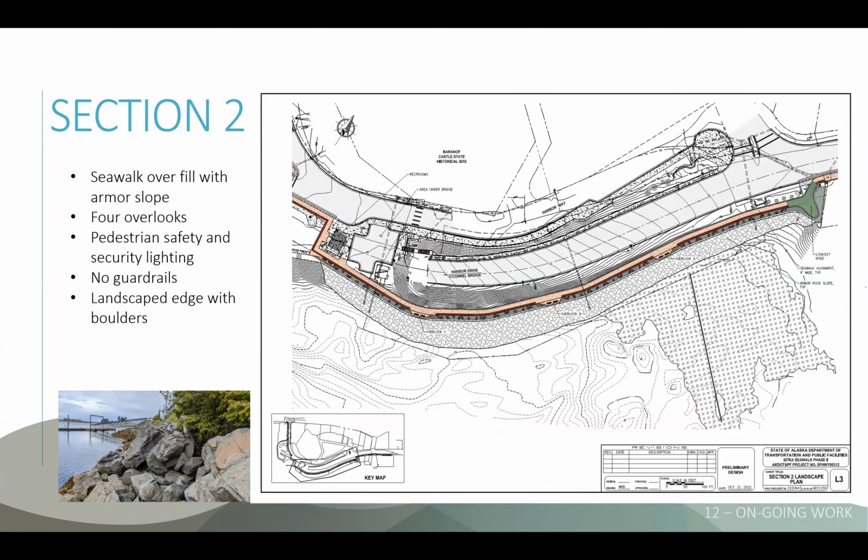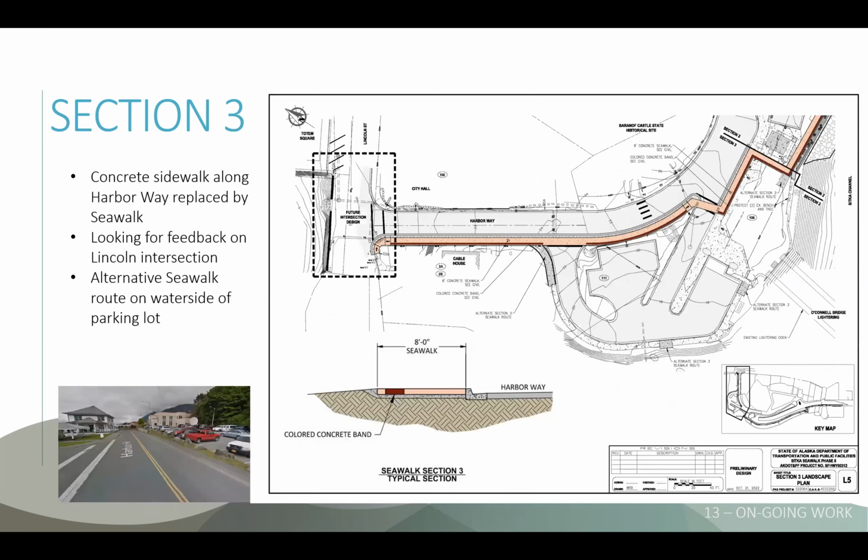Okay, and then this area through here is gonna have a landscaped boulder edge. It's about 7.5 feet that we're building out over the shoulder for this thick armor rock section that we've got here. It's gonna be some boulders that assist with some potential salt spray from the wave if someone is out there during a storm event, and also keeps things nice and secure along the edge of the path there. So that's what we're looking at with section two.